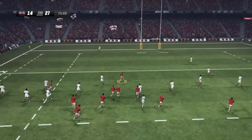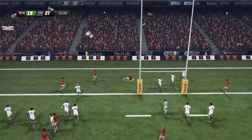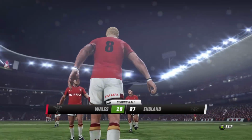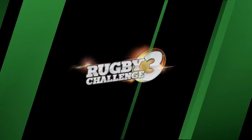Tipper's taken it in. Anscombe's on the ball, and Gareth Anscombe! He's gone straight through the middle. Jonathan Davis! Oh, Ross Moriarty! What a time! What a player! What a performance of absolute contrasting colours from Ross Moriarty. Wales strike instantly, and they're back in the game.